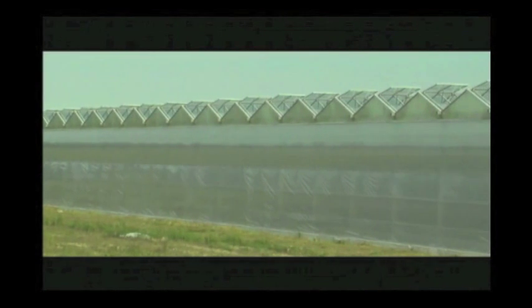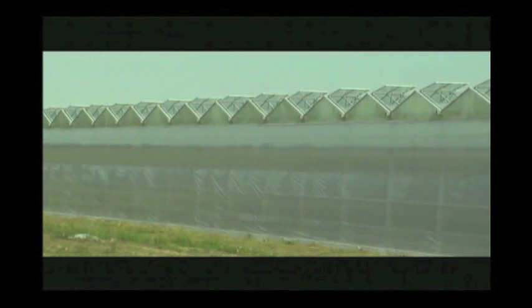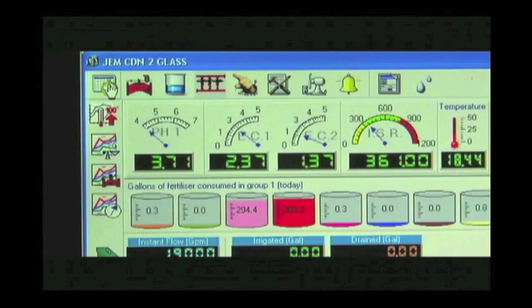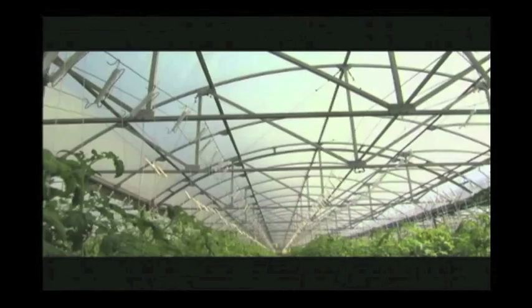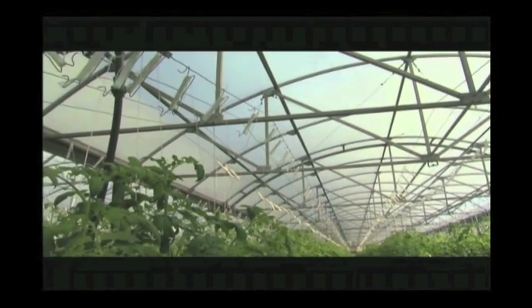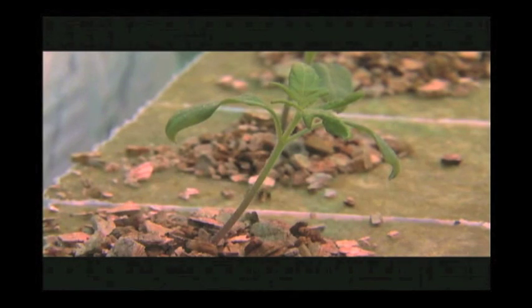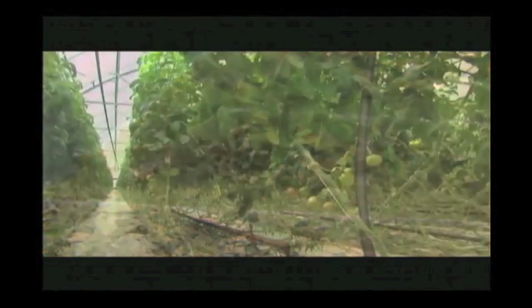Venting, manual irrigation, and even soil-based growth has evolved into a high-tech system where all stages of growth are computer-controlled, such as irrigation, environmental controls, and even pest monitoring. This ensures the plants are given the ideal growing conditions at any given time. Hydroponics is the practice of growing plants without conventional soil.